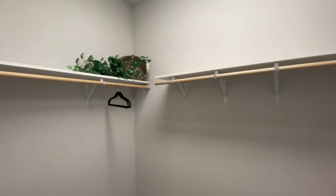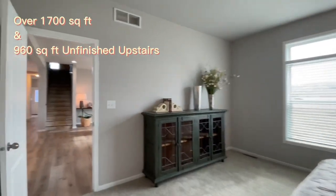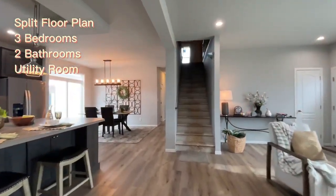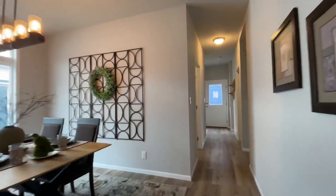This split floor plan home has three bedrooms, two bathrooms, and is over 1,700 square feet. There's also an additional 960 square feet of space with the unfinished upstairs. The sliding glass door brings in so much light, and this home really has no shortage of windows.